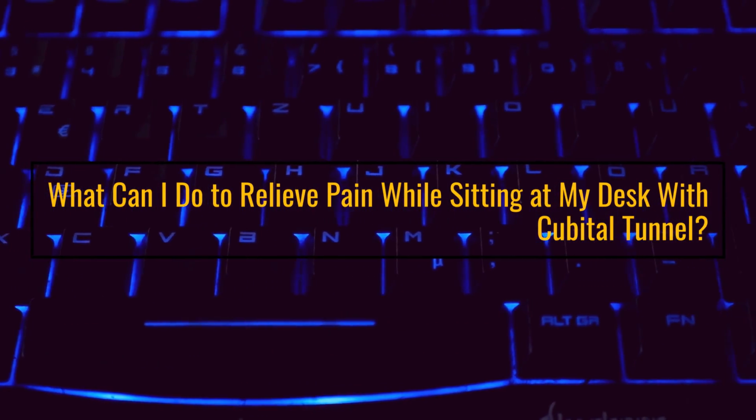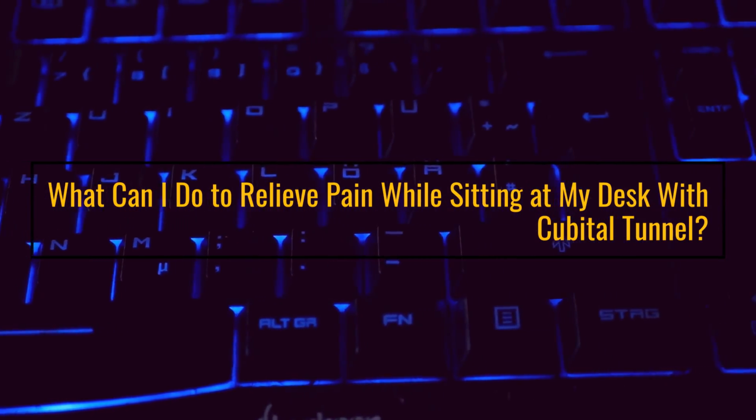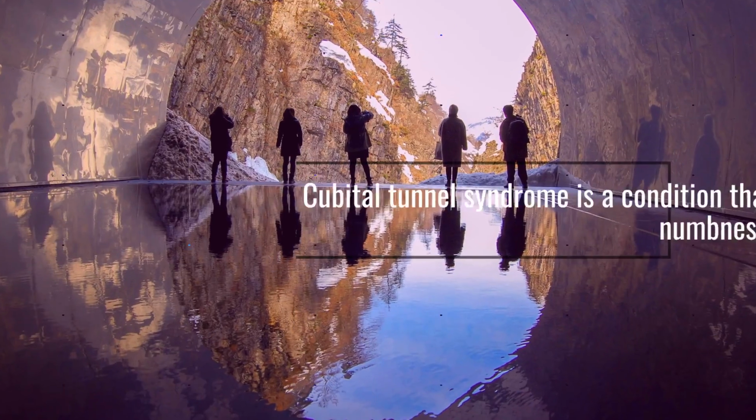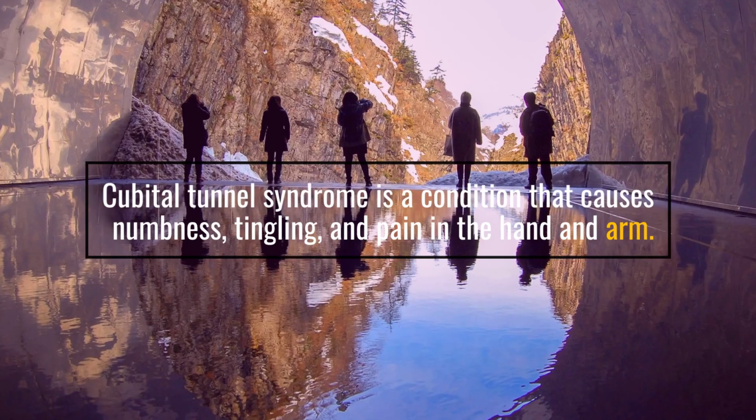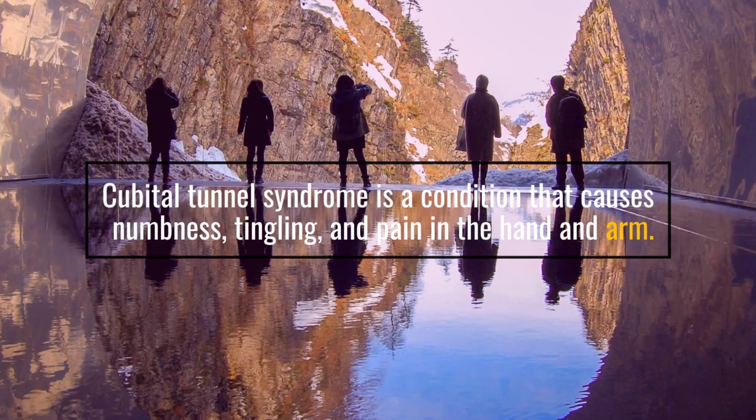What can I do to relieve pain while sitting at my desk with cubital tunnel? Cubital tunnel syndrome is a condition that causes numbness, tingling, and pain in the hand and arm.